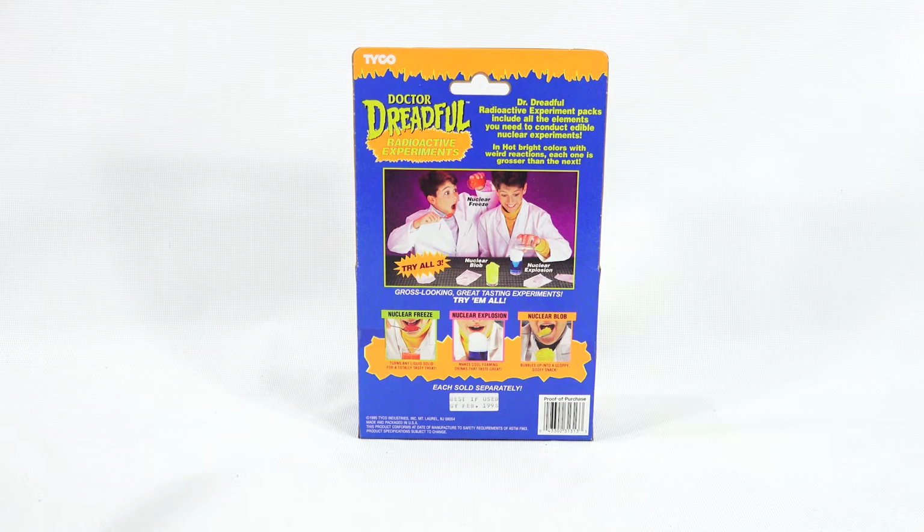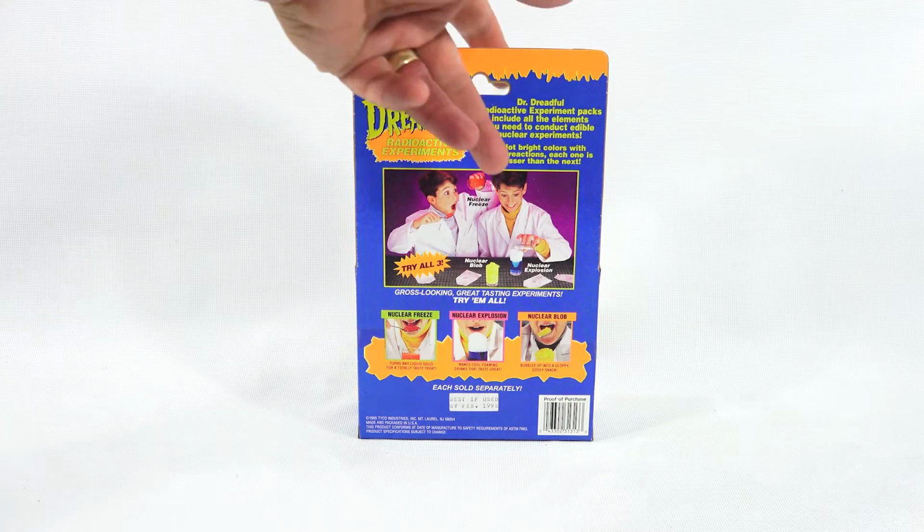Again, we've tried the nuclear freeze, which turns any liquid solid for a totally tasty treat. The nuclear explosion makes cool, foaming drinks that taste great. Now, that was 2 different chemicals you mix together. And then a nuclear blob bubbles up into a gloppy, gooey snack. Now, this was from 1995, and it says best if used by 1998. I think we've met the expiration date. I think we're okay. So let's do this.